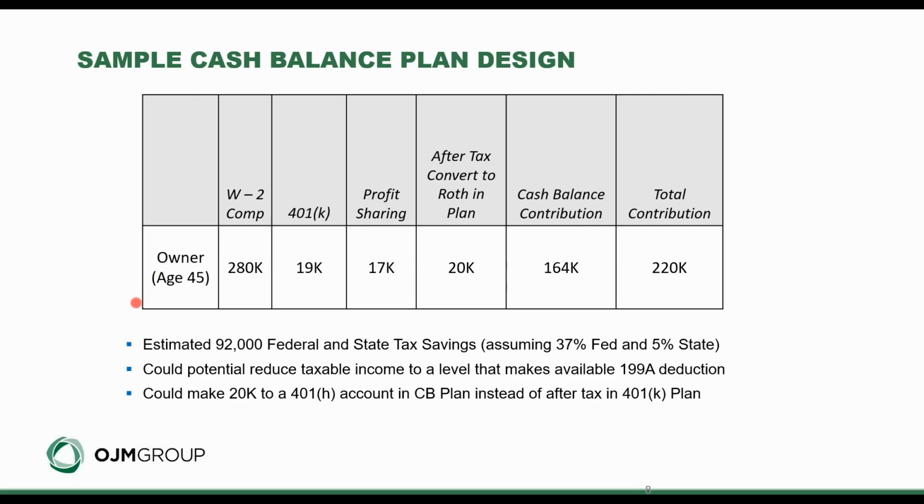In this case, this 45-year-old had a current 401k plan and a profit sharing plan where they were putting $19,000 and $17,000. Their plan also allowed after-tax contributions, so they were putting $20,000 into the after-tax and then converting it to a Roth inside their plan. The cash balance contribution portion was $164,000, giving them a total of $220,000 that they were able to put away. So there was a $92,000 savings in federal and state income taxes.